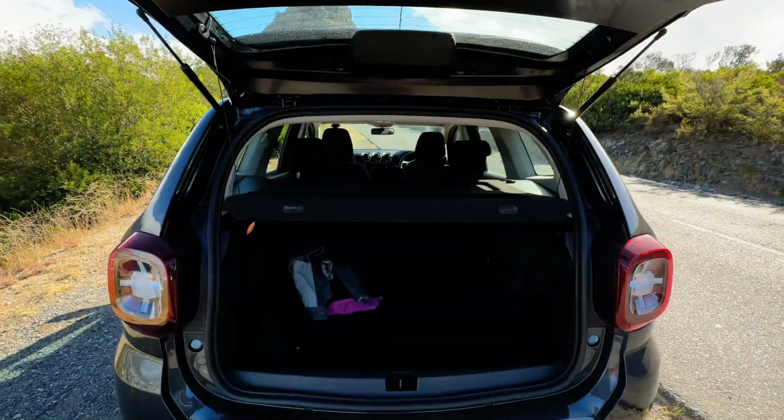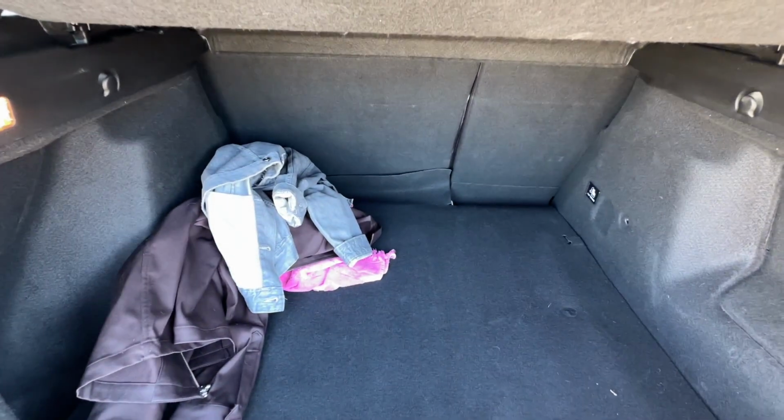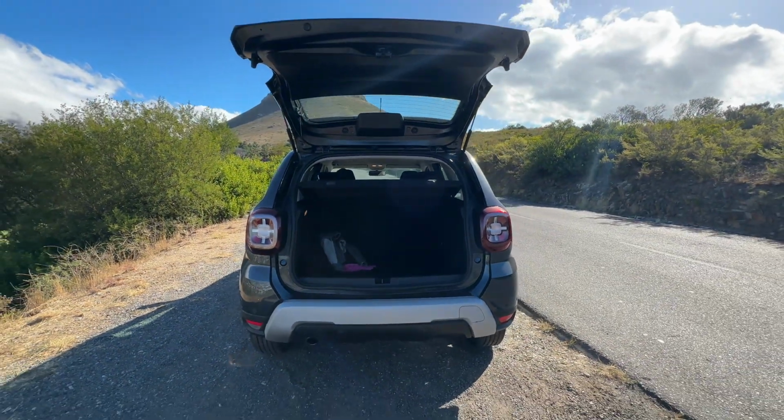Now you're going to see my jacket and 2 beach towels sitting in the back of the boot, but it clearly is just a touch on the surface of the boot. And I don't know why people don't see more. You do see a lot of Renault Dusters on the road, but for this boot capacity, I would say that you should see more of this car on the roads.